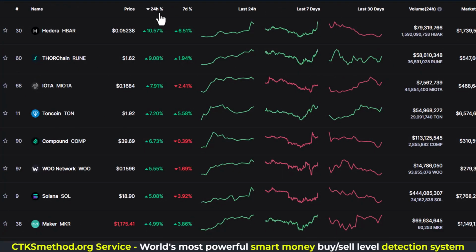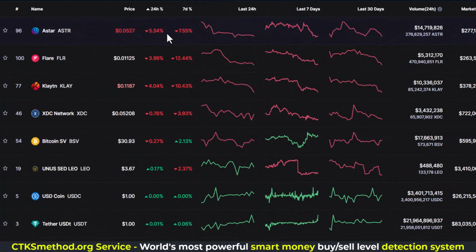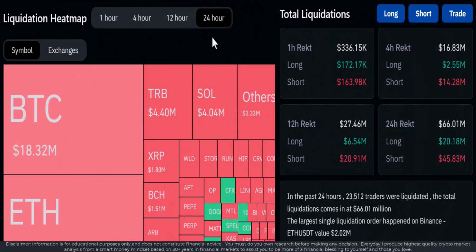The greatest gainers in the past 24 hours, top 100: HBAR, Rune, IOTA, TON, Comp, Woo, Solana, Maker, and Mana. The greatest losers, past 24 hours, top 100: Astar, Flare, Klaytn, XTZ, BSV, LEO, and 3 stablecoins. Across the past 24 hours, there's been 66 million in total liquidations. 46 million has been short.